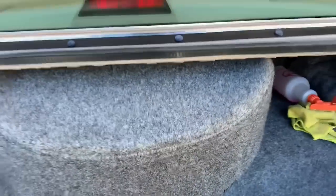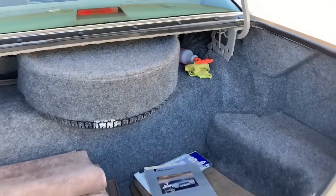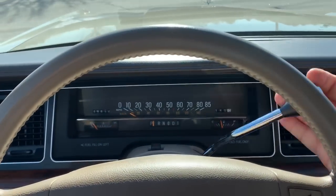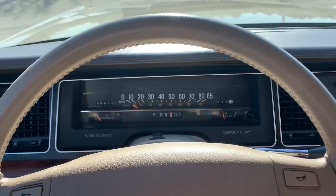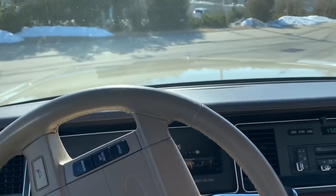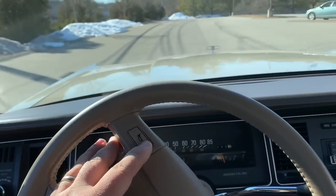So I'm going to start it up. I'm going to take you for a quick drive, and then we're going to take this car down, put it up on the lift, and I'll show you what it looks like up in the air. All right, we're in the Crown Vic. We're going to take it for a little spin, show you what she's all about, get it on the road here. Let you hear it run through the gears.